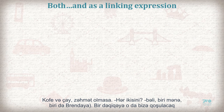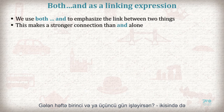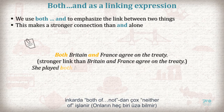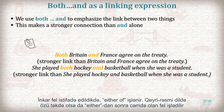Both and as a linking expression. We use both and to emphasize the link between two things. This makes a stronger connection than and alone. Both Britain and France agree on the treaty, a stronger link than Britain and France agree on the treaty. She played both hockey and basketball when she was a student, a stronger link than she played hockey and basketball when she was a student.